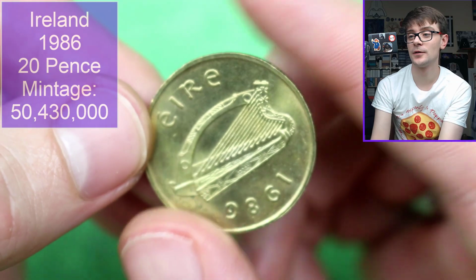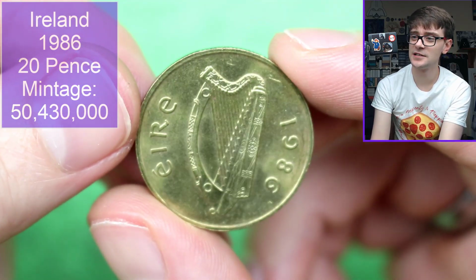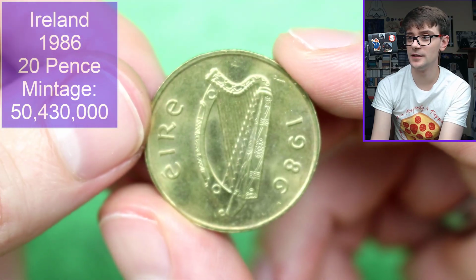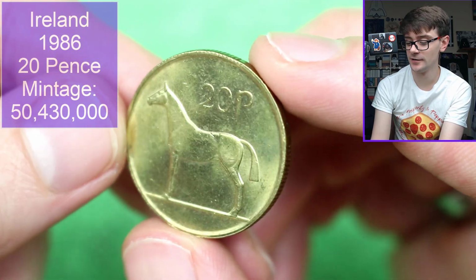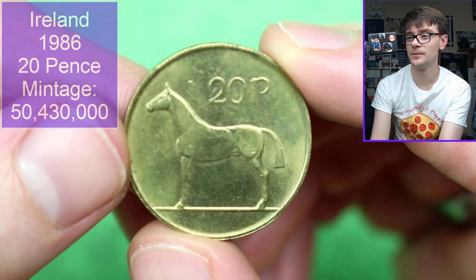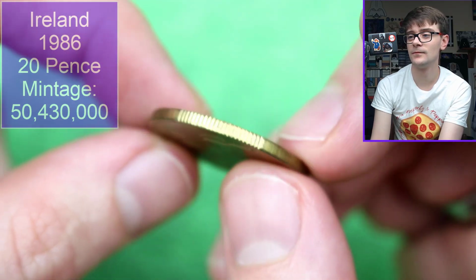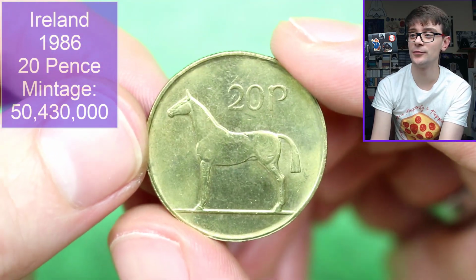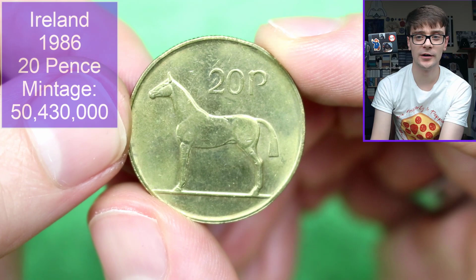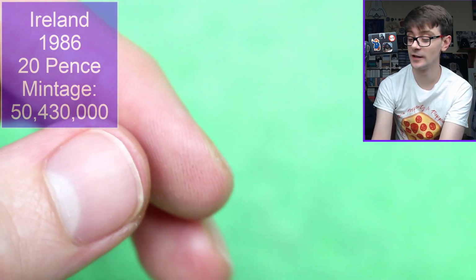Next up, we've got Irish. It's an interesting colour, isn't it? 1986. I have no idea what coin this is going to be in this sort of coloration. 20 pence. Are they normally this colour? This sort of bronzy gold? I'm sure I've seen these in sort of silver coloured metal, not silver itself, but much like our UK change. But no, that's pretty neat nonetheless. Probably a new coin for the collection. Or a new type, I should say.